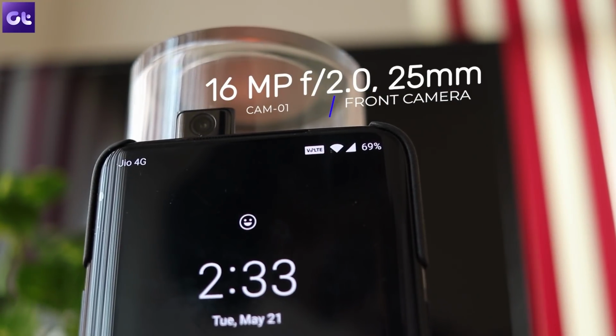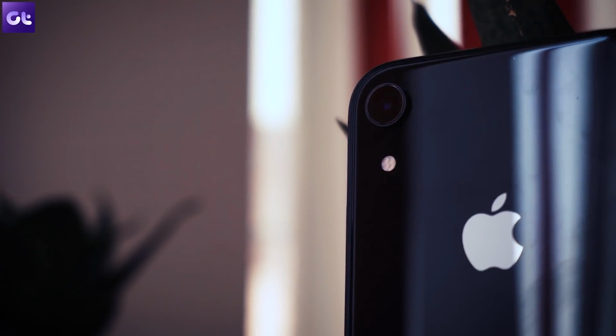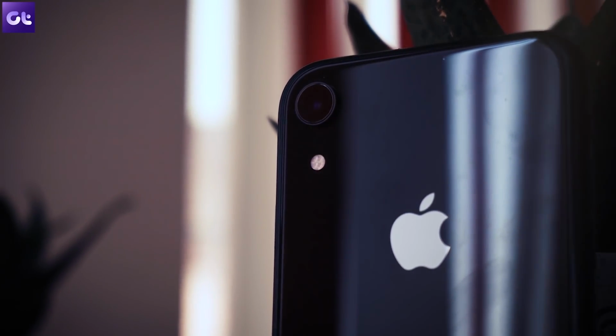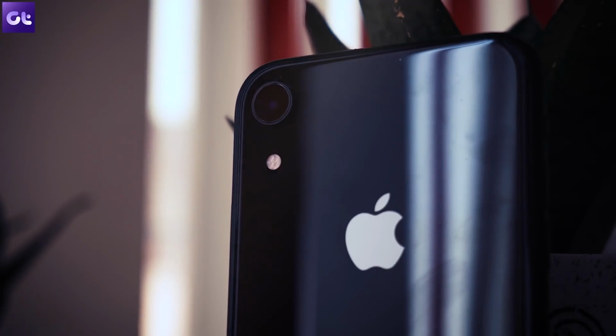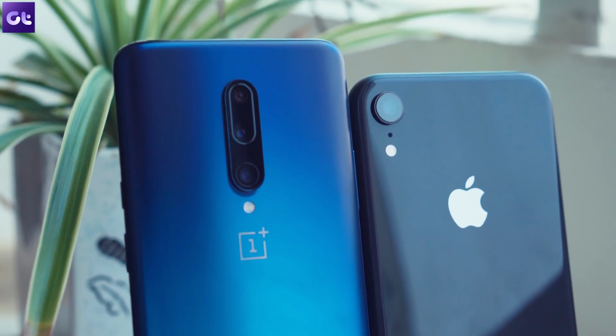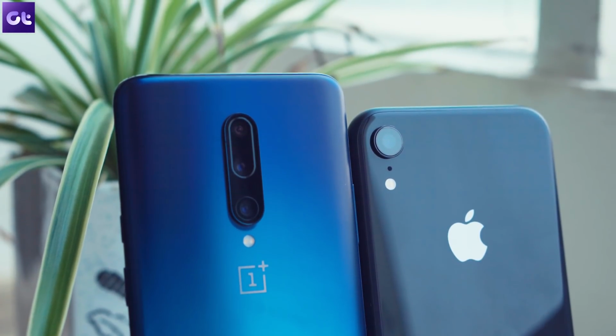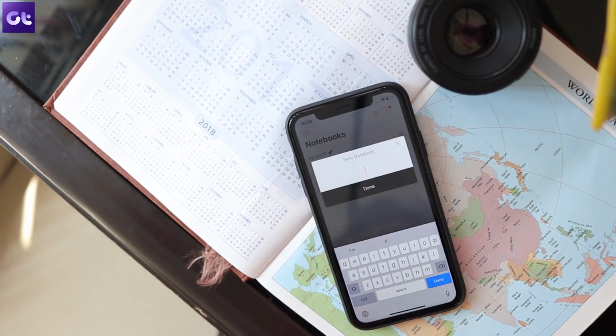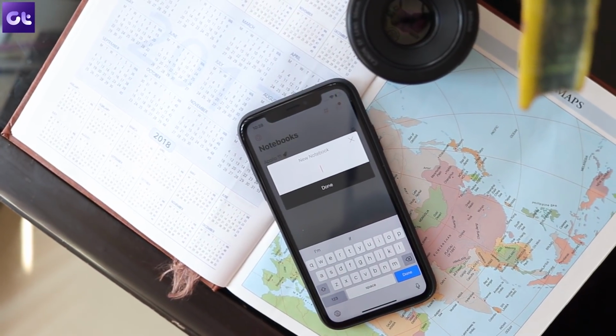We tested the camera quite extensively and it seemed pretty great, so we thought of pitching it up against the iPhone XR. Both the phones are roughly in the same price range, and even though the iPhone XR just has 2 cameras in total, I think it's fair game because the iPhone, unlike OnePlus, has an impressive track record when it comes to the camera performance.